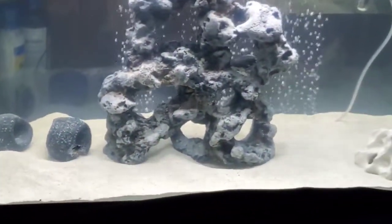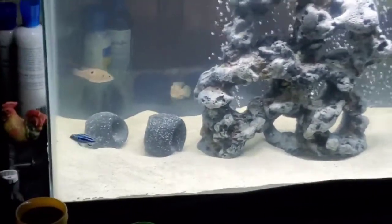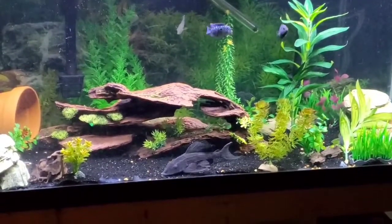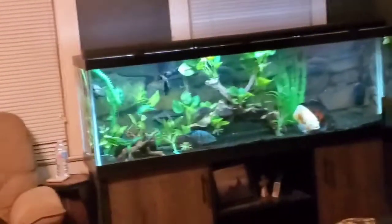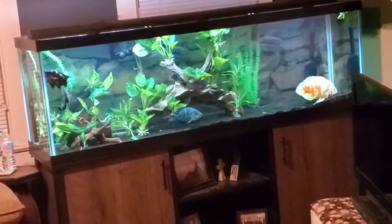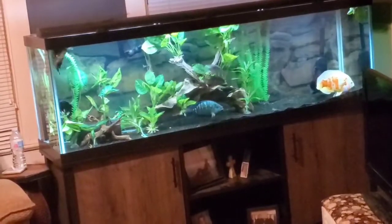Peacocks, I love peacocks. Now this tank is too small for that, but I have a plan. This is what I'm hoping will happen. My plan is to change this tank, the 75, into an African cichlid tank. Move these fish into the 125. Then put the jacks into the 75.